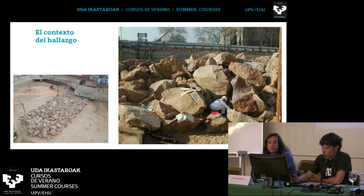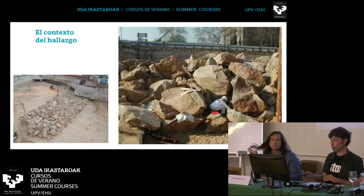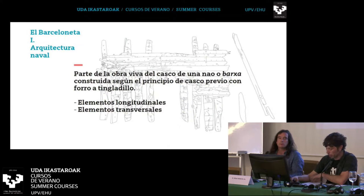Well, that's the history and archaeology, the archaeological context for the wreck, Barceloneta 1. We have drafted a document gathering all the information about the different stratigraphic layers, describing the role of the Basque Navy in the Mediterranean, or trade in and out of the city of Barcelona, with the role played by Basque ships.